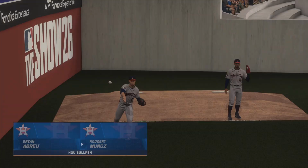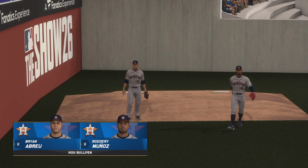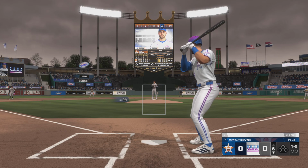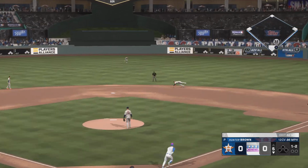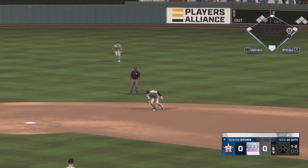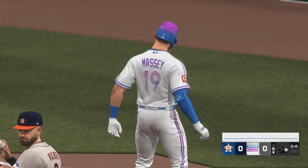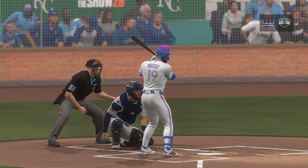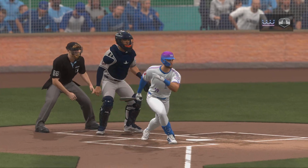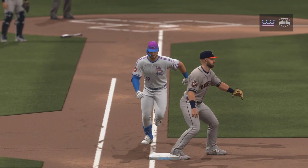So now 1-2. Activity in the bullpen for the Astros for the first time. Brian Abreu, a right-hander with big strikeout stuff, is getting it fired up. Number 46 warming up as well. Swing and a ground ball up the middle. Dives, but it kicks off his glove. The throw is late, and he reaches safely. Hey, I got to give him credit for busting it down to first to beat out that hit. Speed is obviously not a big part of his game.